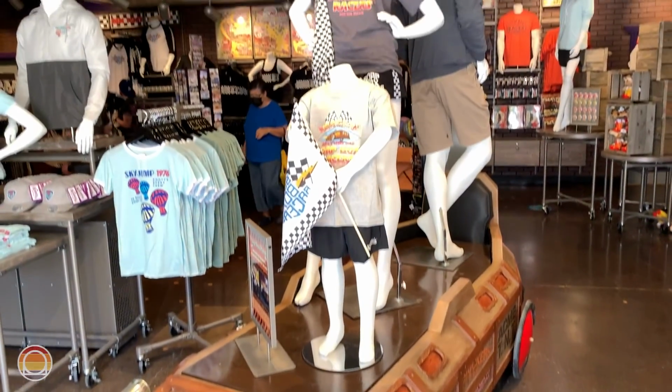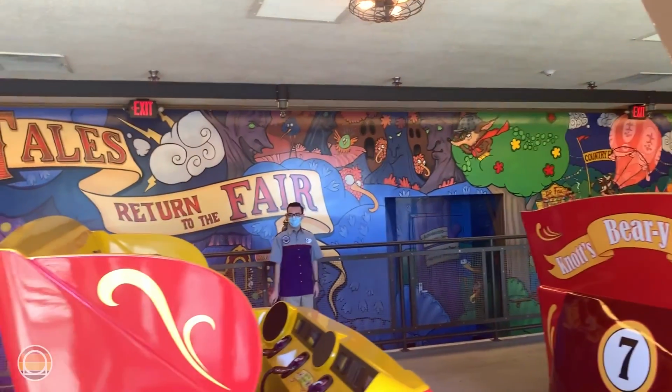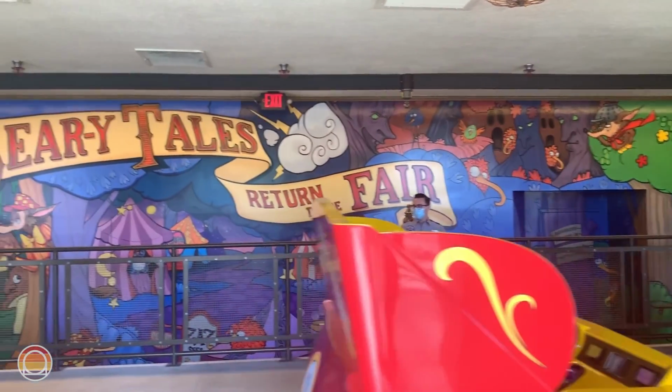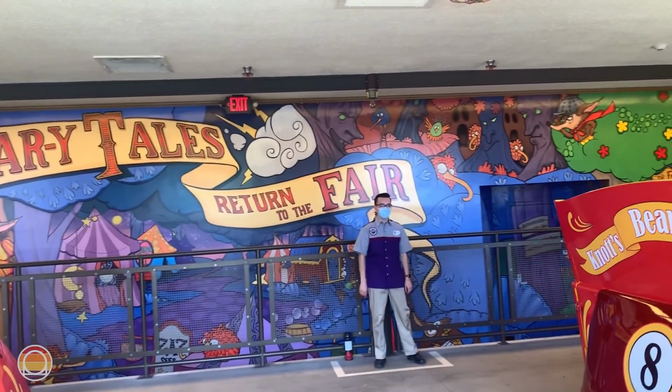And I gotta say, those rides on Xcelerator, HangTime, GhostRider, and of course Knott's Berry Tales Return to the Fair were just phenomenal all around. All of those rides I've either missed or was incredibly excited to get on, and I gotta say, none of them let me down at all.